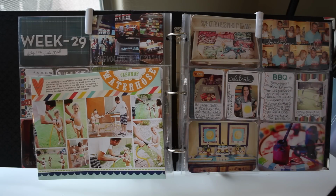This is one of Ali Edwards' new journaling cards, and they are available through Technique Tuesday.